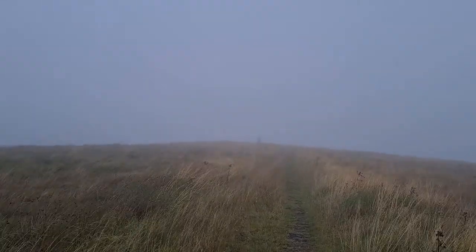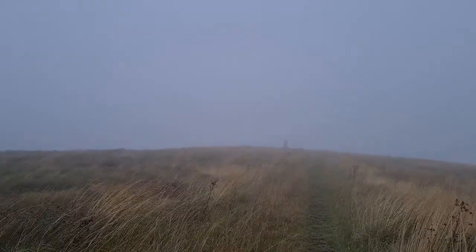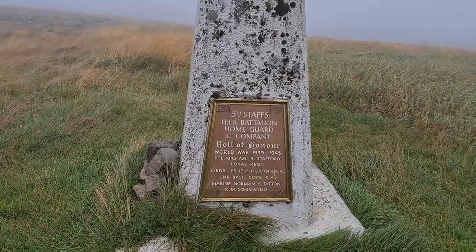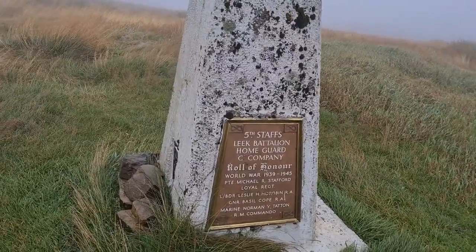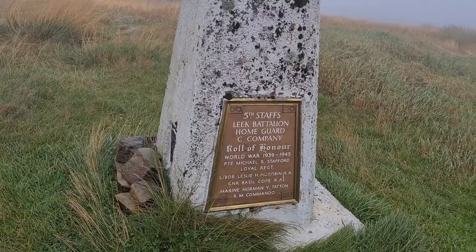Yet another trig point and hill climb with absolutely majestic views of the surrounding area. On this one we've got a plaque dedicated to the Home Guard who sacrificed their lives in the Second World War. We're at the summit of Merriton Low and this is Ethel 35.